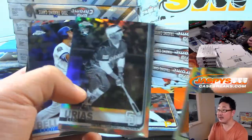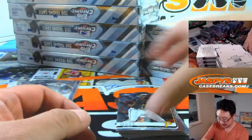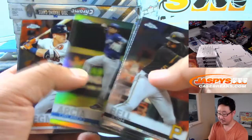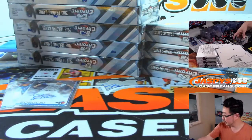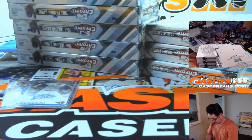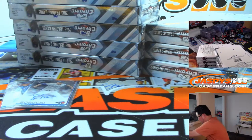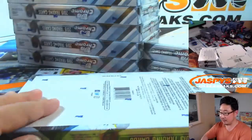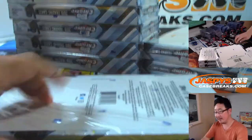So obviously these variations will ship. All right, so there are your two autos there. Next box. Making some nice progress here, some nice time.